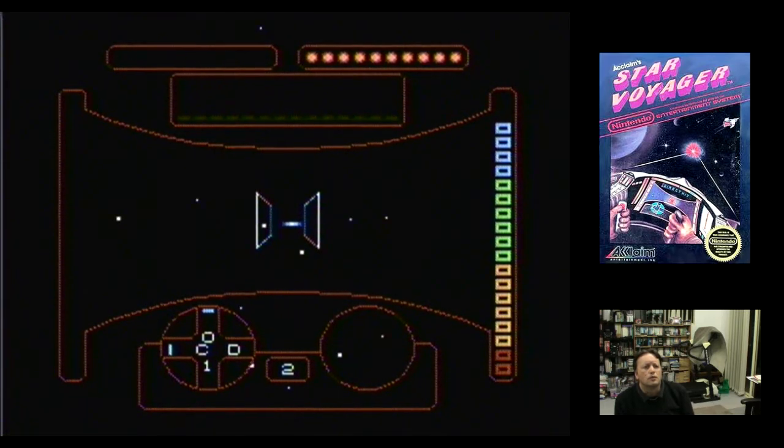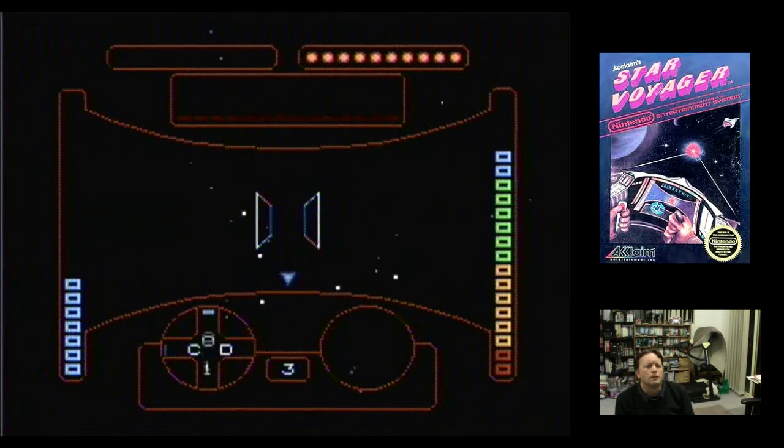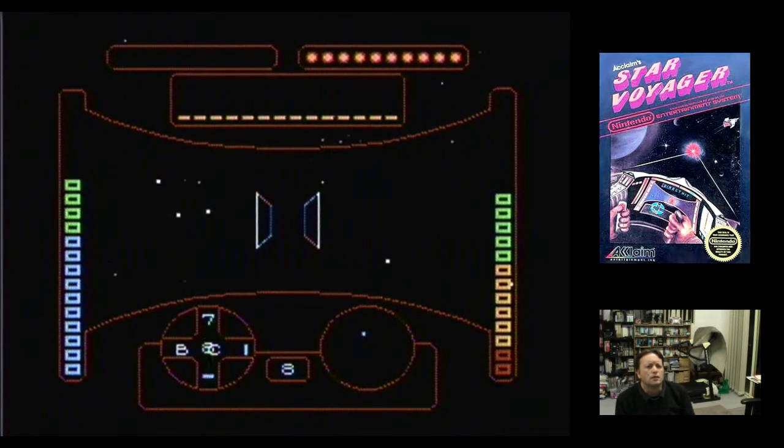Not sure. So you can pause the game, which is interesting. Okay, if you hold the button down and do up and down, that controls the speed. Right, okay.